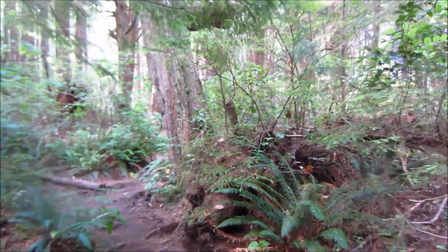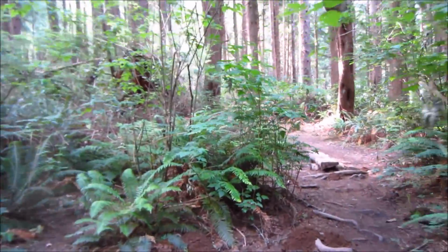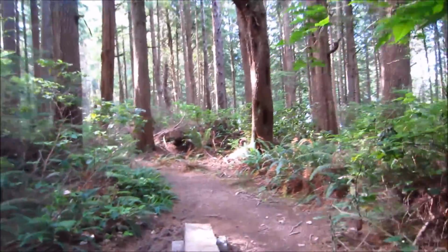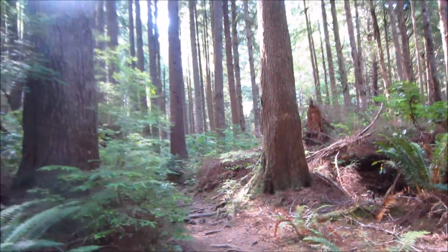We are on our first overland trail. Looks like we finally reached the top, and now it's leveling off. I think we have about a mile until we get down to some more ropes to get back down to the beach. This stretch is very pleasant.